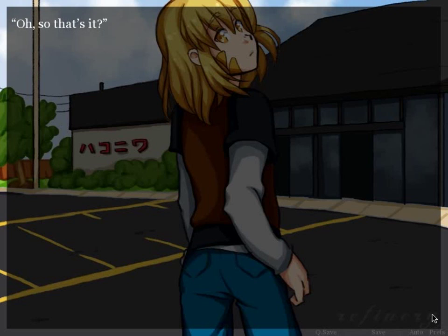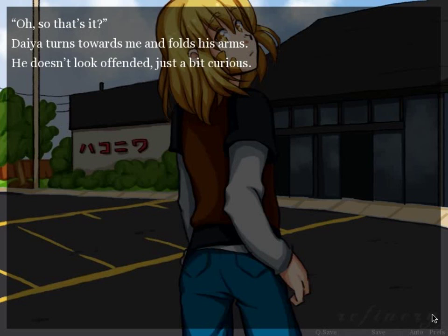Oh, so that's it. Why not ask about the tattoos on his face? I mean, I'd be asking, hey, so, what's up with your face? Is that just your face, or did you get a tattoo? Were you in jail? Did you lose a bet? Spork turns towards me and folds his arms. He doesn't look offended, just a bit curious.